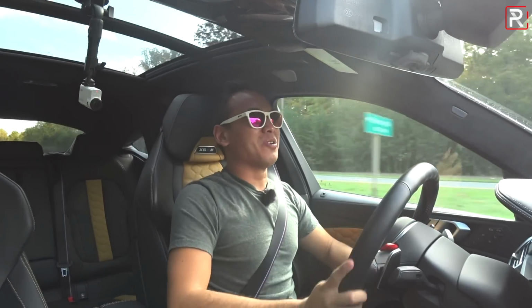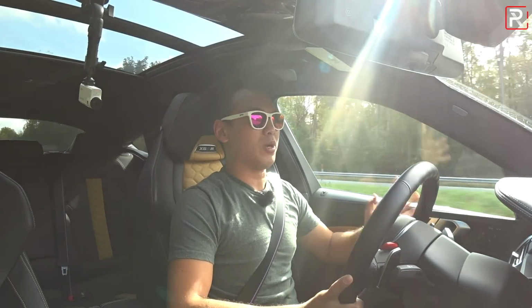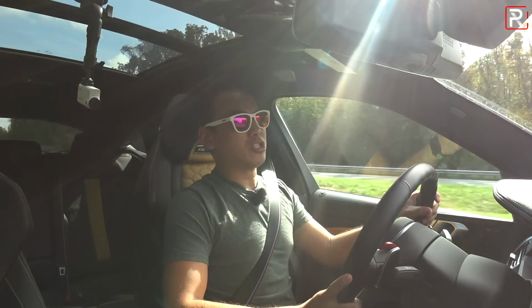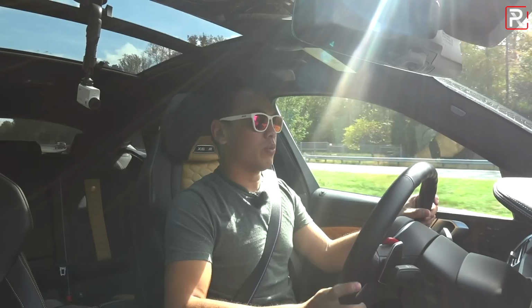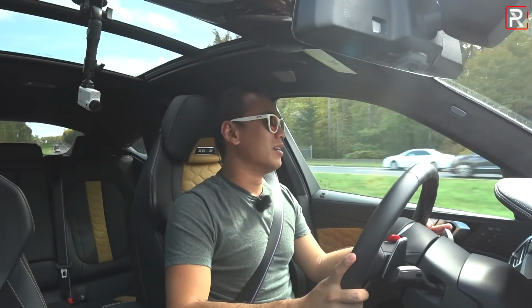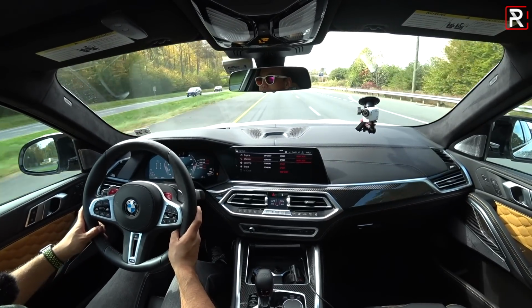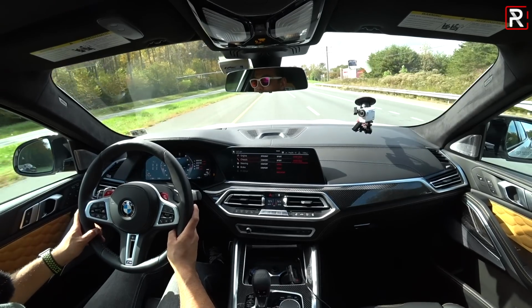And just like the X3 and X4M, this car will get sideways when you put it into its track or sport setting, because the xDrive system will send more power to the rear wheels to get this thing's tail to step out, which is just unbelievably fun. I could never get tired of doing that in this SUV. It's just so much fun to drive. Makes a good noise, excellent steering.